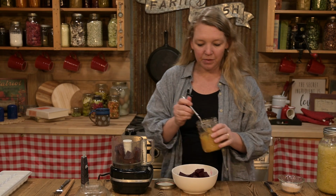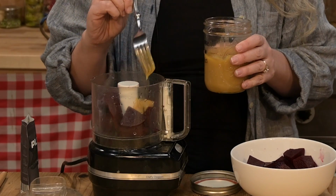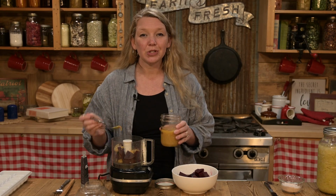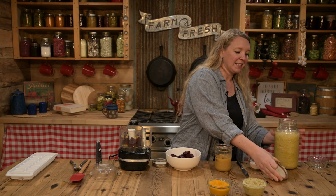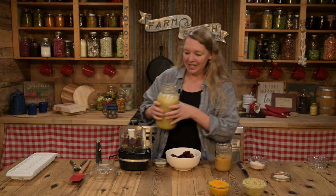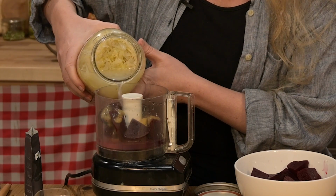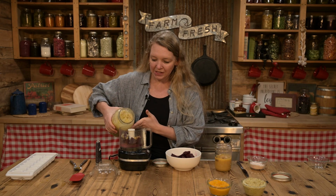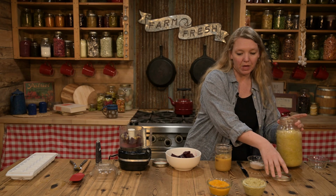Now this is just a little bit of our good quality goose fat, but you could use a really good quality home rendered lard instead. Of course you could use a good butter. Now we're gonna add a little bit of this sauerkraut juice, just enough to make it blend. And the beets actually work really well with the fermented juice because the sweetness of the beets just really helps to offset the sourness of the ferment, which is amazing.